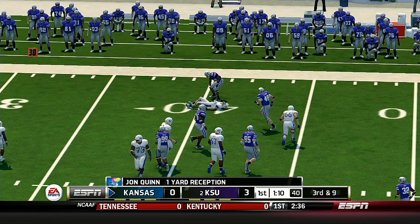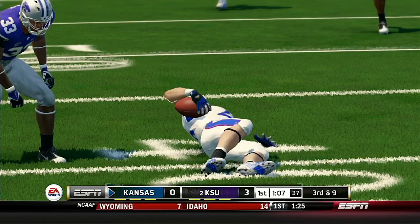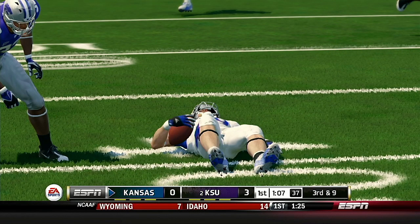Zips it to the back. A 1-yard gain on the play. The offense is trying to get the ball into the hands of the halfback here, and he did a pretty good job of getting a few yards, but the defense was just swarming to the ball right there.